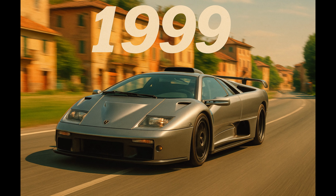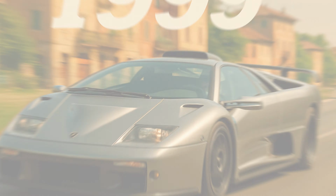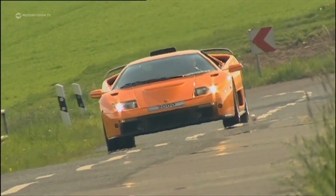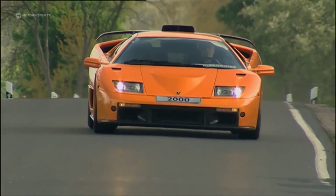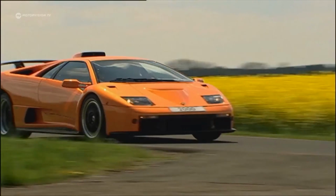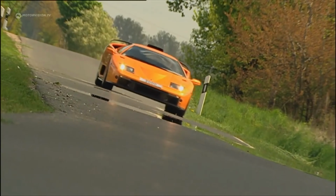13. Lamborghini Diablo GT, 1999. Only 80 units of this track-focused version were built. It featured a stripped-down interior, wide-body carbon fiber styling, and a 6.0L V12 pushing 575 horsepower. It's one of the most hardcore Lambos ever made.